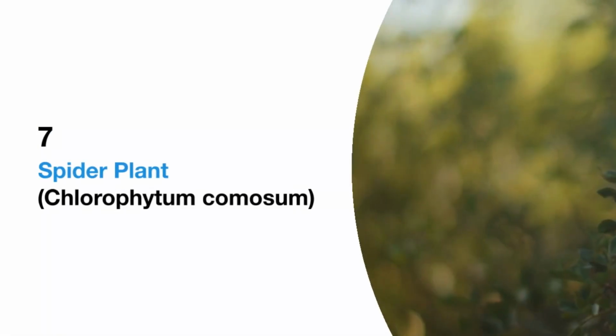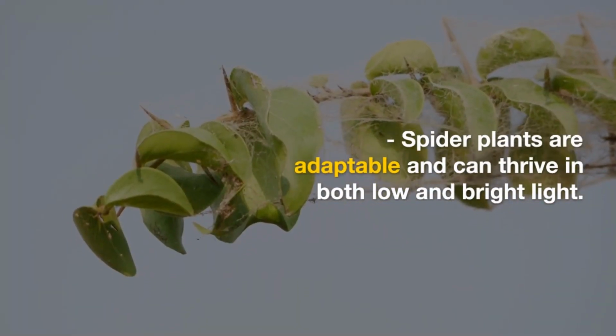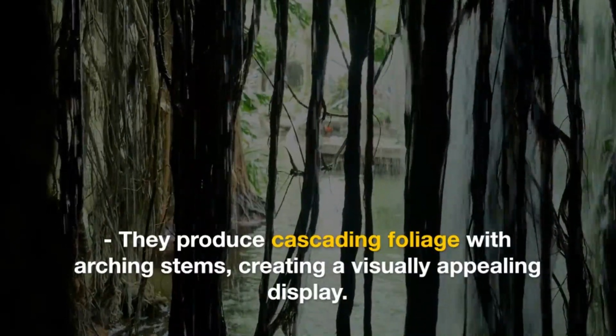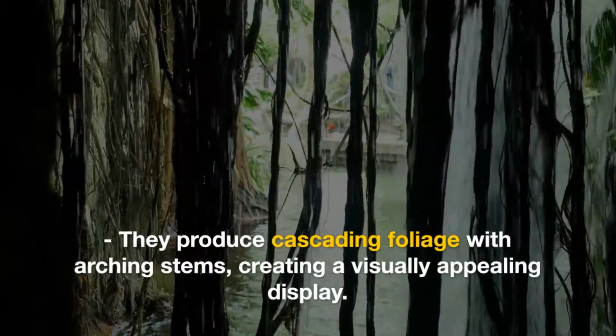7. Spider plant, Chlorophytum comosum. Spider plants are adaptable and can thrive in both low and bright light. They produce cascading foliage with arching stems, creating a visually appealing display.